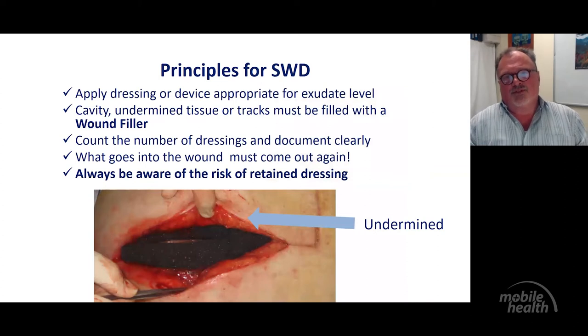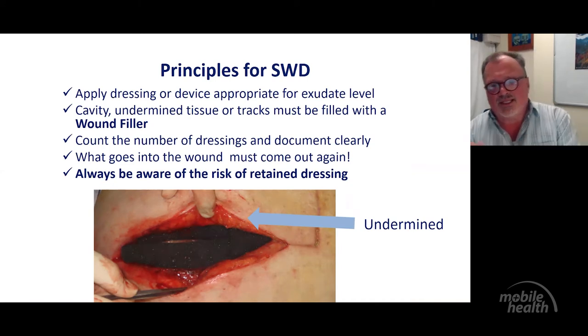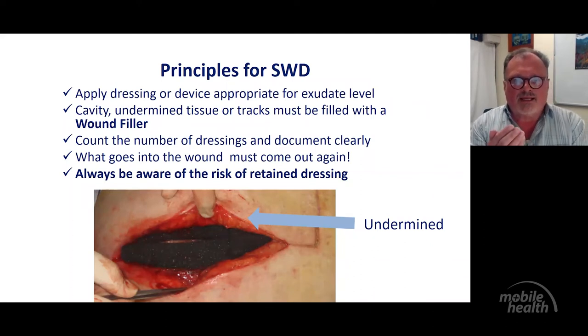Some principles of surgical wound dehiscence before we talk about applying negative pressure systems. When you've got a cavity wound, we need to apply a dressing or a device which is appropriate for the exudate level. You've got a cavity, you need to understand the cavity. You need to know exactly the size, the depths, are they in the sinuses, are they in the undermined areas, are there any hidden corners in the wound, so to speak?